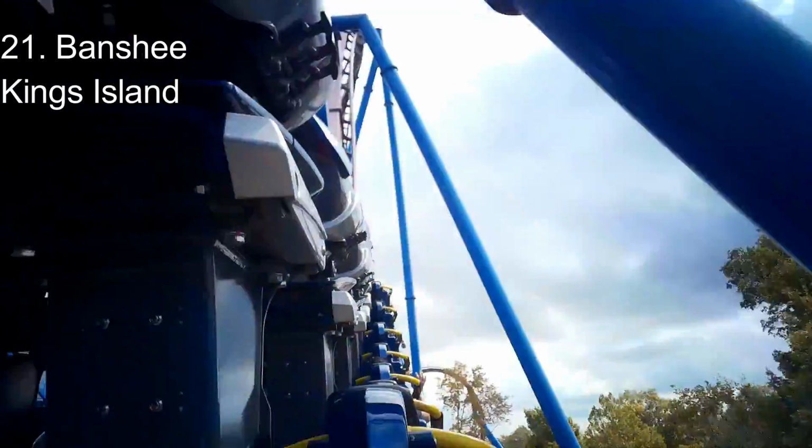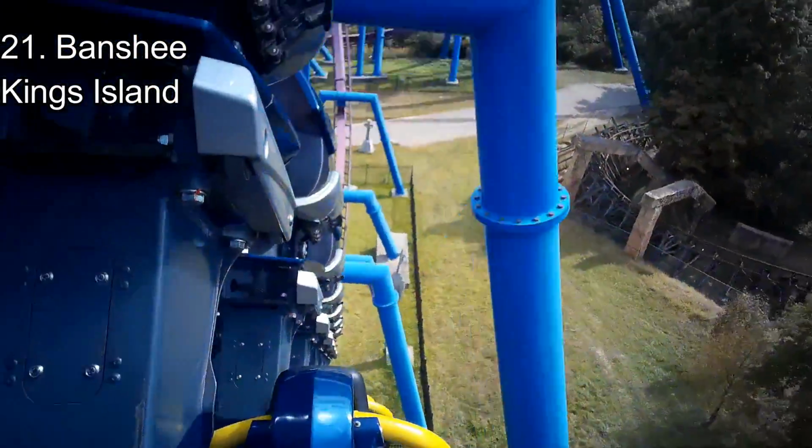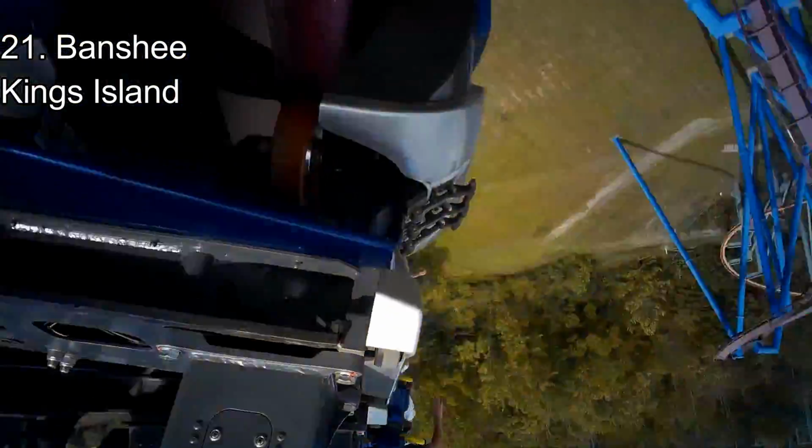21, Banshee. This B&M invert has vest restraints, which eliminates headbanging, but it doesn't eliminate the rattle that Banshee unfortunately has. But Banshee is very fast and intense, and its inversions make up for the rattle.